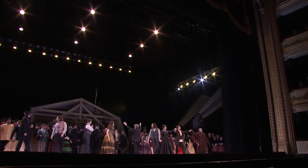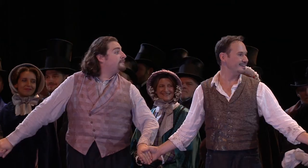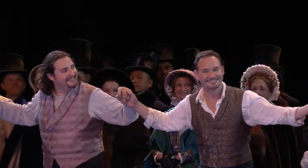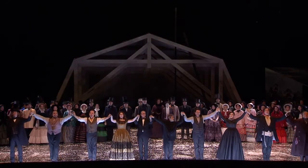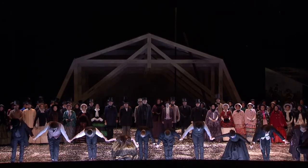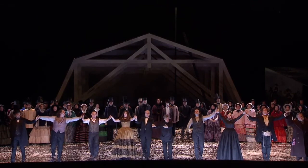Well, an emotionally shattering yet ultimately redemptive experience. What a night. La Bohème, live from the Royal Opera House, Covent Garden. Wherever you are in the world, I hope you've enjoyed your nights at the opera. Our next trip to the cinema will be in the company of the Royal Ballet as they go down the rabbit hole with Alice's Adventures in Wonderland.